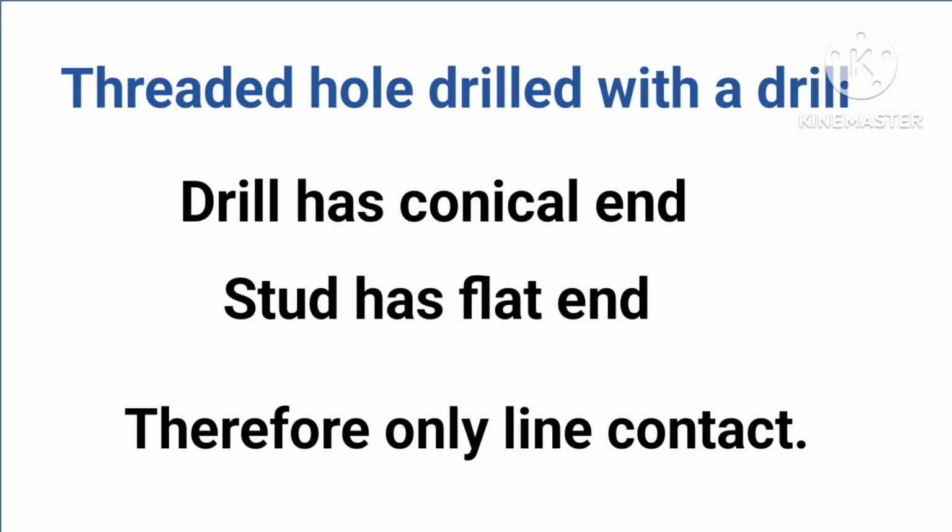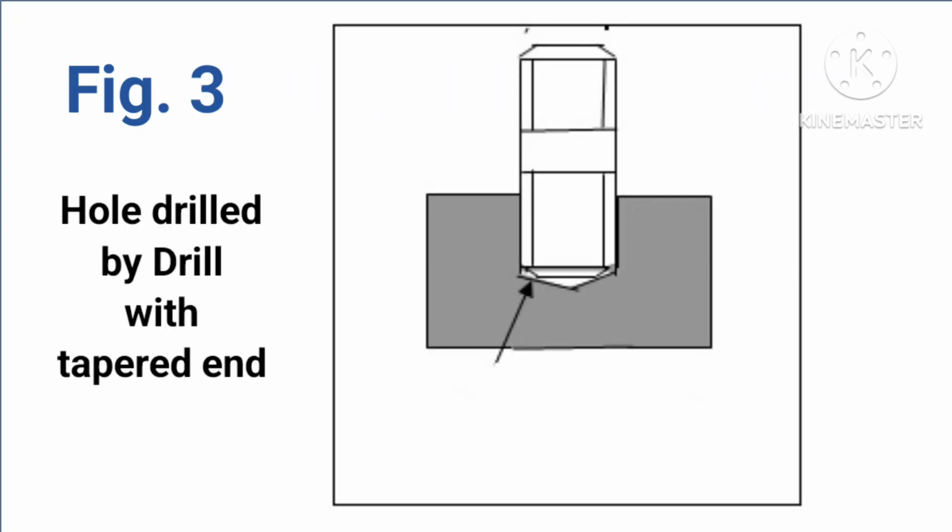Threaded hole drilled with a drill. Sometimes hole for the stud is drilled with a drill. This drill is having a taper end with included angle of 120 degrees, as shown in figure 3. In such case, stud is having flat end and drilled hole is having taper, as shown. It results in only line contact of the stud with the base. Since the area of contact is less, it gets worn out in short time and stud loses all tightening load. It gets loosened easily merely by vibration.